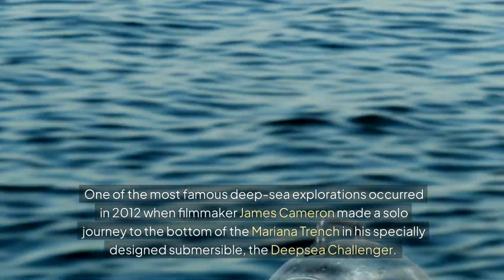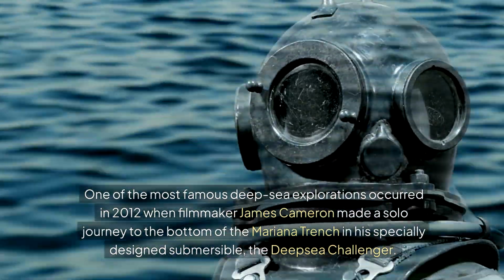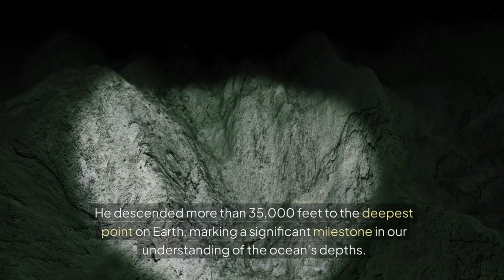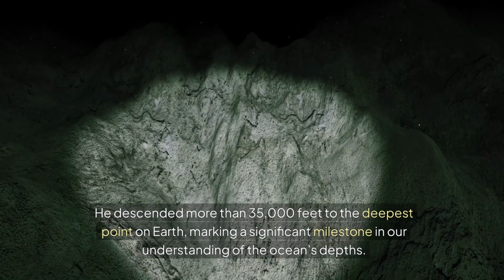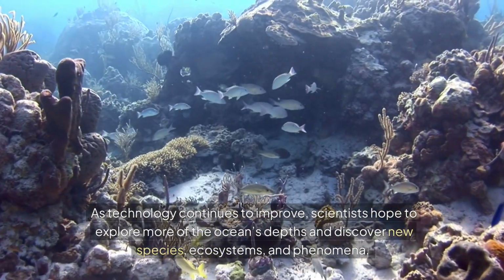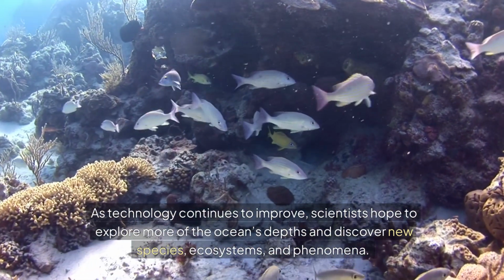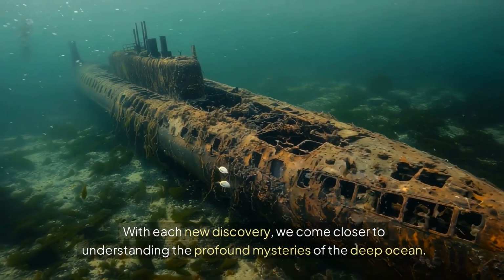One of the most famous deep-sea explorations occurred in 2012, when filmmaker James Cameron made a solo journey to the bottom of the Mariana Trench in his specially designed submersible, the Deepsea Challenger. He descended more than 35,000 feet to the deepest point on Earth, marking a significant milestone in our understanding of the ocean's depths. As technology continues to improve, scientists hope to explore more of the ocean's depths and discover new species, ecosystems, and phenomena. With each new discovery, we come closer to understanding the profound mysteries of the deep ocean.